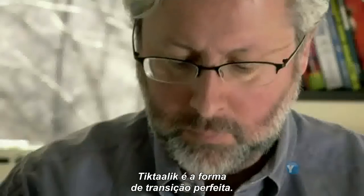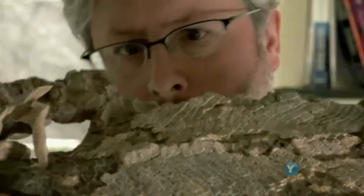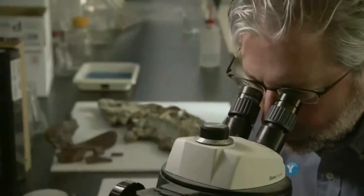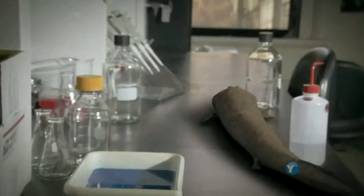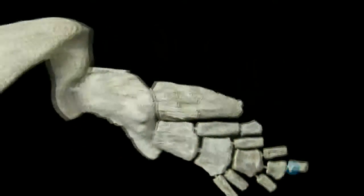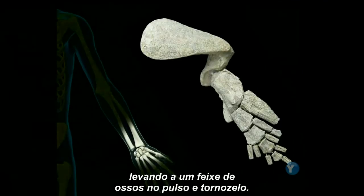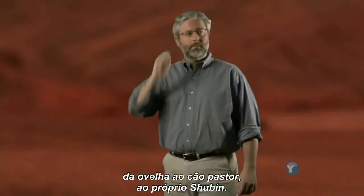Tiktaalik is a perfect transitional form. Much of its body is that of a fish. It's covered in scales. But it also had something very unfish-like. An arm-like fin, or perhaps a fin-like arm. Tiktaalik had the bone structure that is seen in the arms and legs of every 4-limbed animal. One big bone at the top, 2 bones underneath, leading to a cluster of bones in the wrist and ankle. It's the same pattern that is found in everything from sheep to sheepdogs, to Shubin himself.